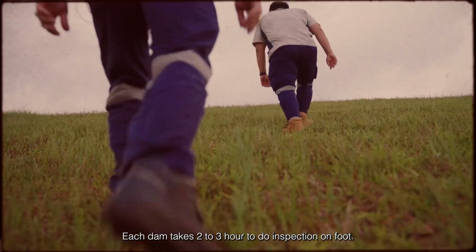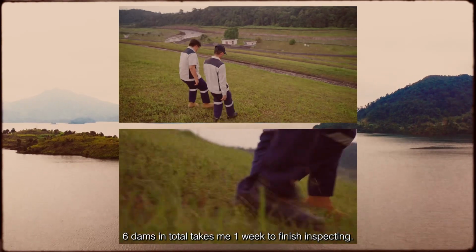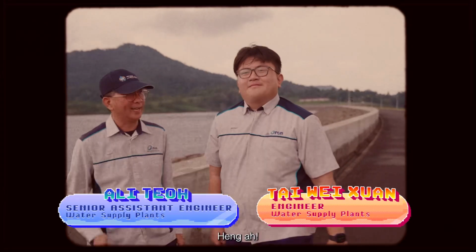Each dam needs 2 to 3 hours for the inspection on foot. With 6 dams in total, I need 1 week to finish. Lucky I'm not too old to walk and go up and down.